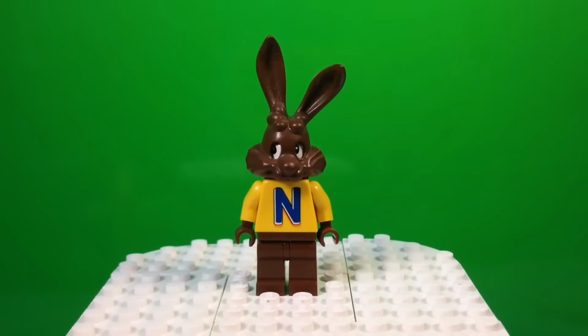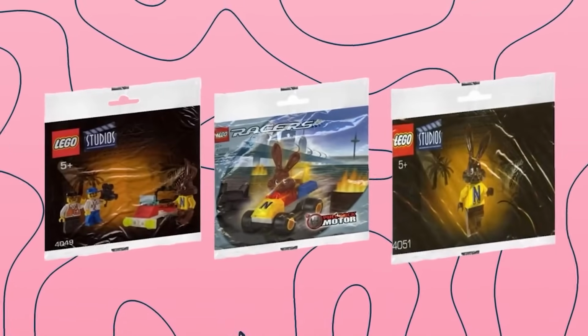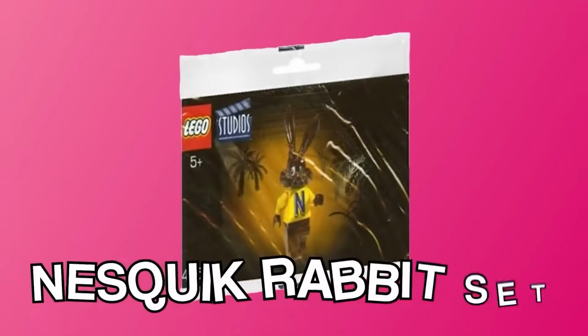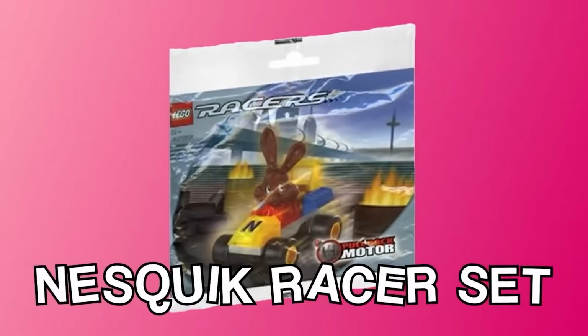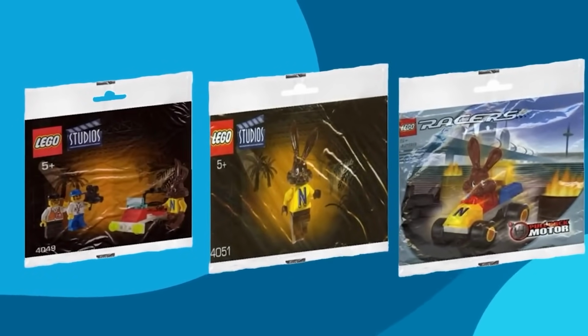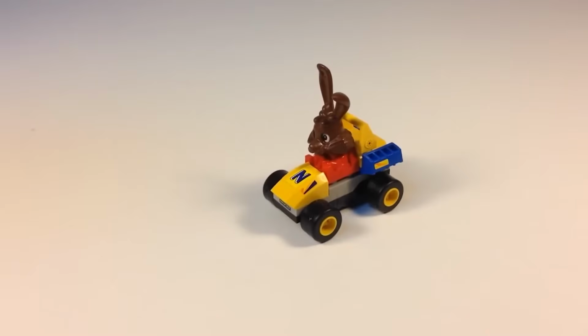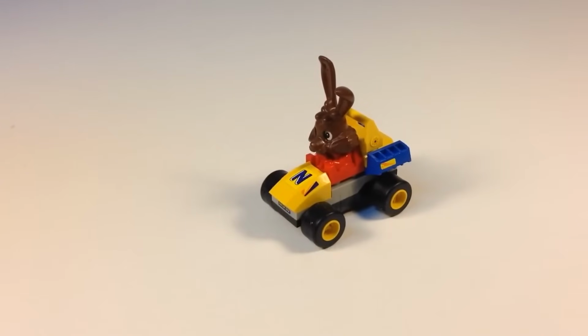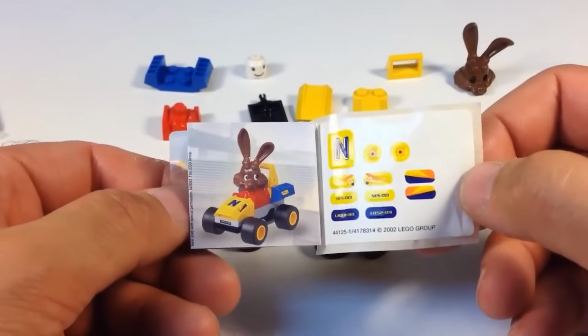While this minifigure is super famous, the 3 sets that it came with aren't. Those 3 sets are the Nesquik Quickie Film set, the Nesquik Rabbit set, and the Nesquik Rabbit Racer set. None of them had more than 30 pieces altogether, and were more of a promotional stunt than anything else. All 3 of these sets were released between the years 2001 and 2002 before completely disappearing. But to be honest, I don't think any of us are complaining about that. Keep that guy away from me.